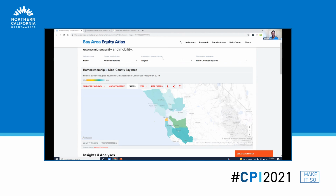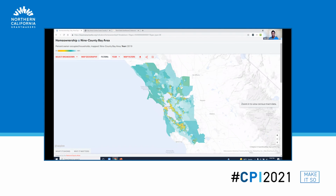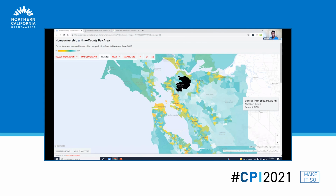We had been selecting our geography kind of outside the window here, but once we are looking at a map, we select our geography here. I'm going to go ahead and go full screen. I think it's really interesting to drill down into neighborhoods or tracts. And I'm going to go ahead and zoom in. And then once I hover over the map, I'm able to look at the data.